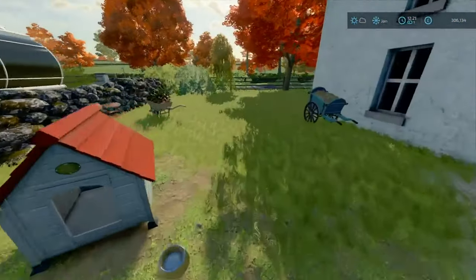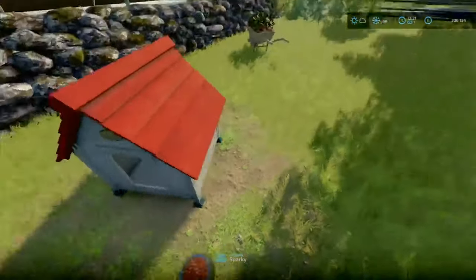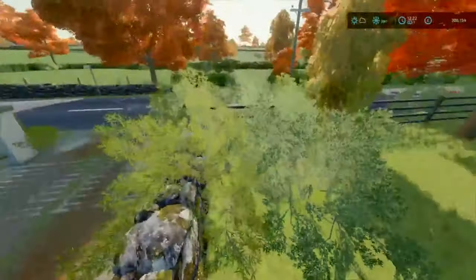But what caught my eye, worst of all, one piece of parking. I did see something on my travels. Where was it? There we go.